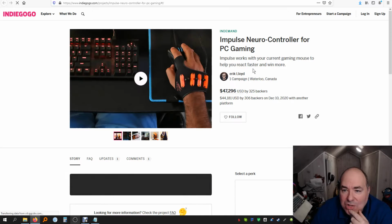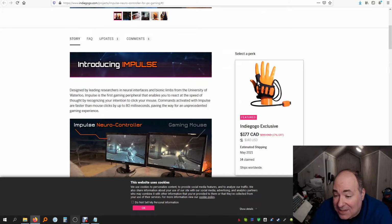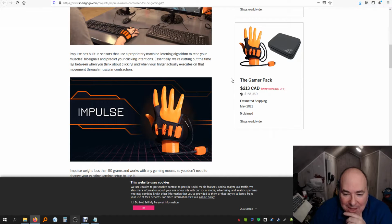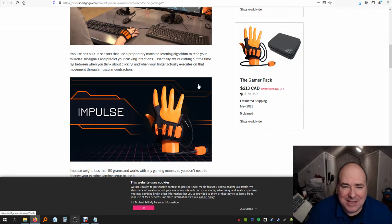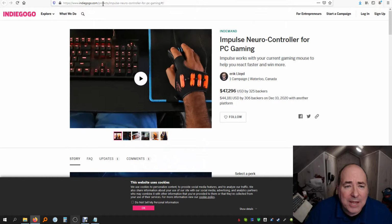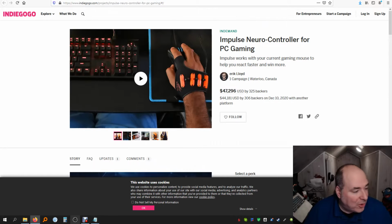So it is the Impulse neural controller for PC gaming. And there you go. That's pretty awesome. And it's $140, which is not the end of the world. I definitely would check this one out. I'm not Indiegogoing or Kickstarting right now. I should, but I've done it too many times, and you get stacks of things that come in years later, and you're like, what's this, and why did I pay for it? But I think it's pretty cool. I think the whole concept of the Impulse Neuro controller is really neat. So I'm going to put it on my list.